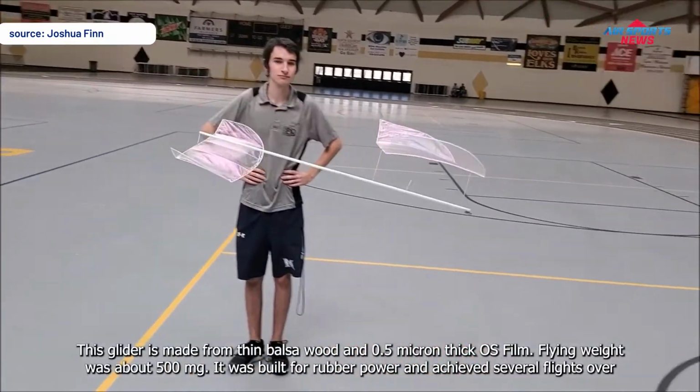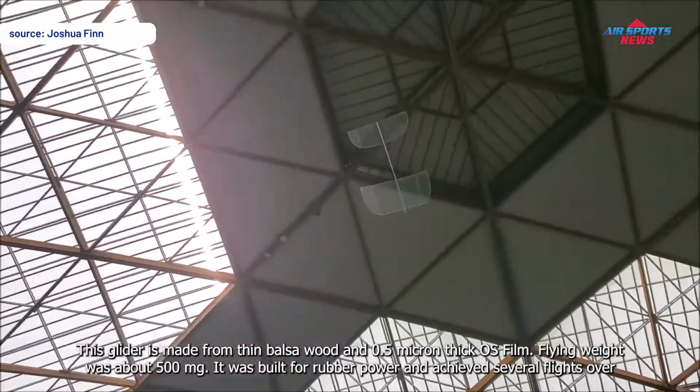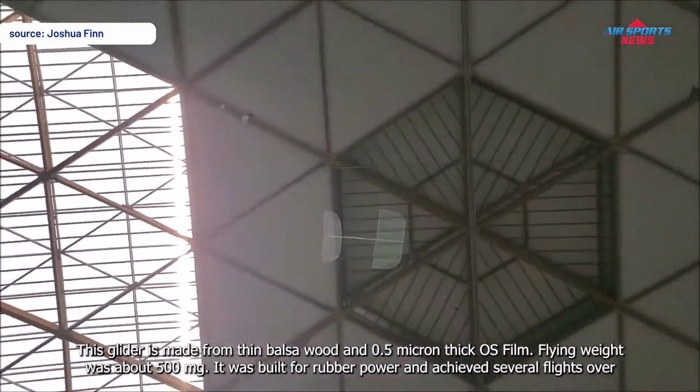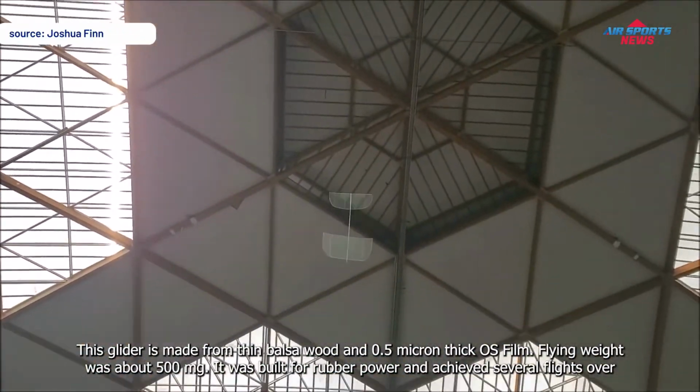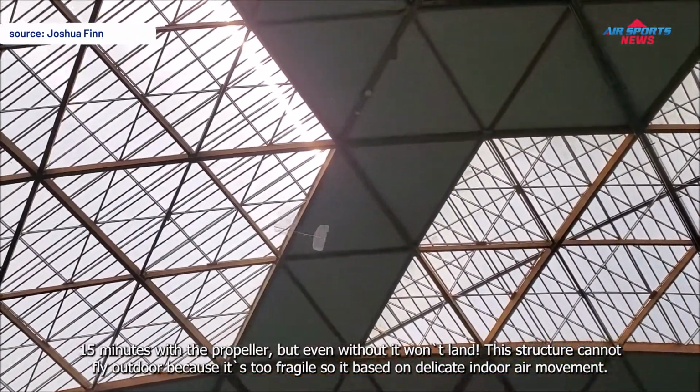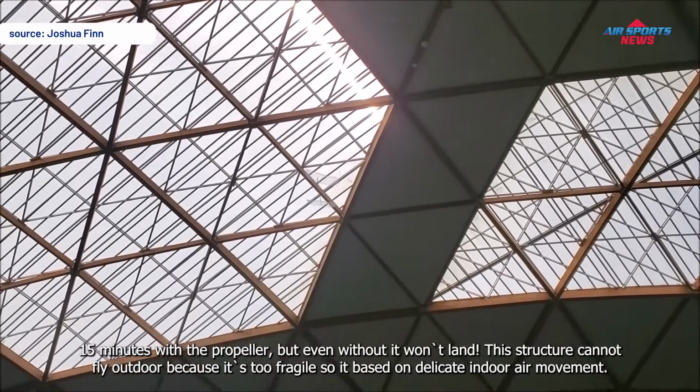This glider is made from thin balsa wood and 0.5 micron thick OS film. Flying weight was about 500 milligrams. It was built for rubber power and achieved several flights over 50 minutes with the propeller. But even without it, it wouldn't land.